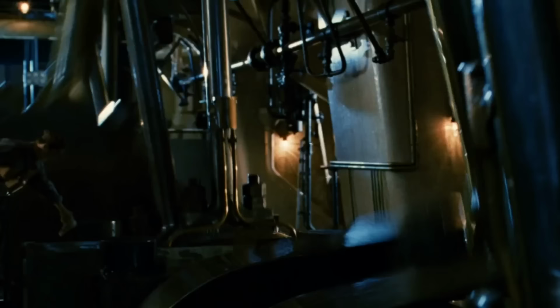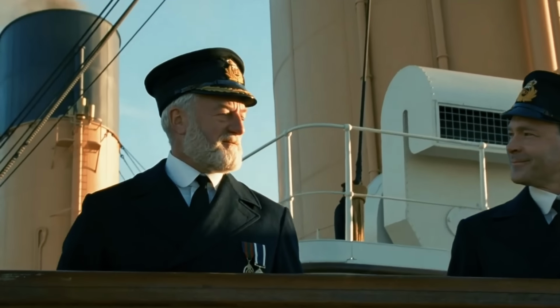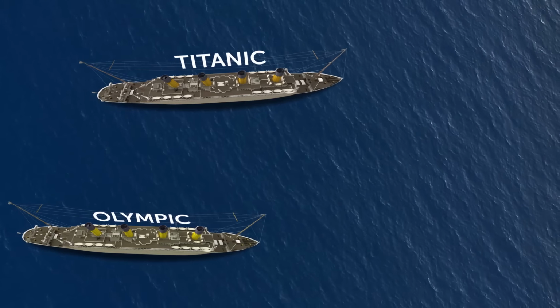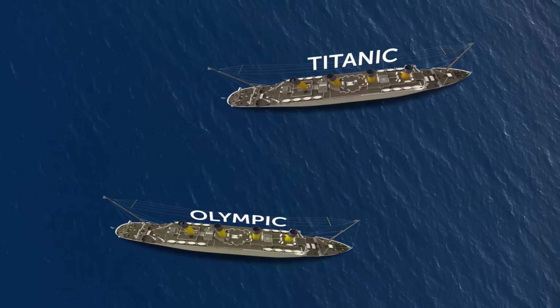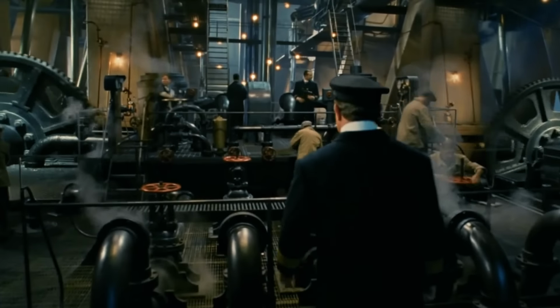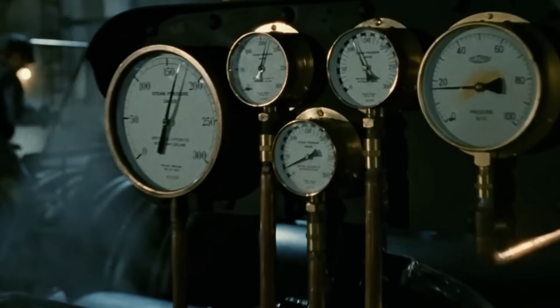Also, the ship might have been going a bit too fast. Now, I know what you're thinking. Why was the captain in such a hurry? Well, apparently, good old Captain Smith was trying to beat his ship's older sibling, the Olympic, in a race to see which ship could cross the Atlantic faster. I guess he had a bit of a sibling rivalry going on or something. But here's the thing. Even though there were warnings about icebergs in the area, the Titanic just kept on chugging along at full speed ahead. I mean, come on, guys, it's not rocket science. If you know there are icebergs around, maybe slow down a little bit, right?